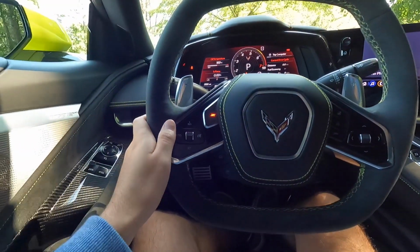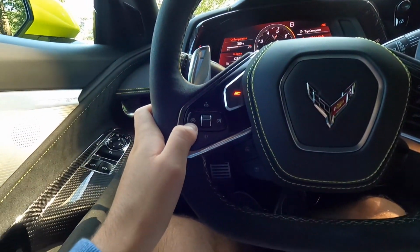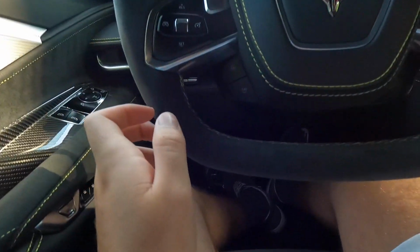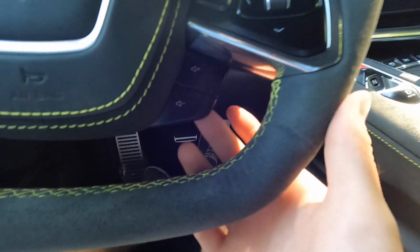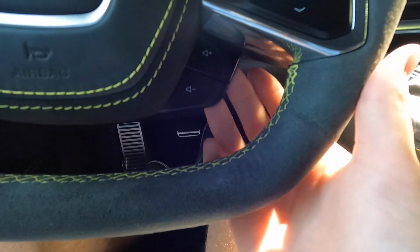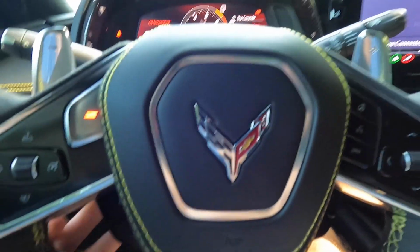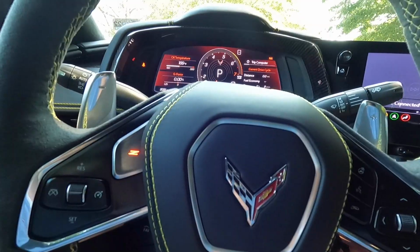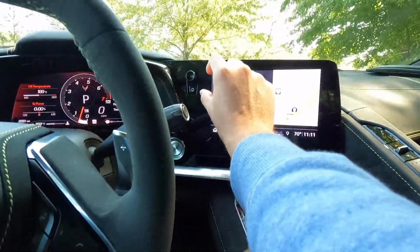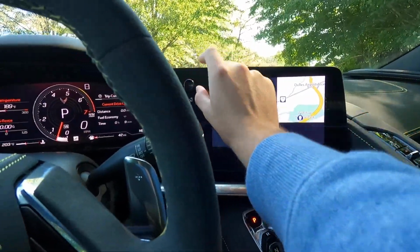But obviously, it's a Grand Tour, so you do have cruise control right here. You do have your volume up and down right here, volume down here, volume up here. Pretty easy to grab from the steering wheel, especially even if you're in your 9-3 grip, you can still slide down a little bit and hit that volume up and down rather than reaching over here and turning your volume up.